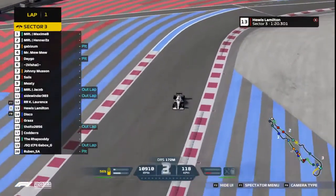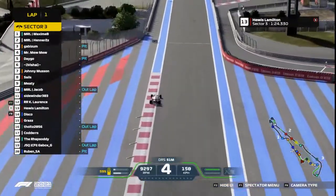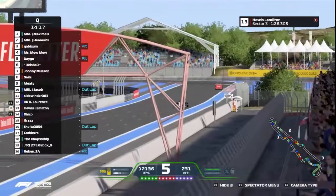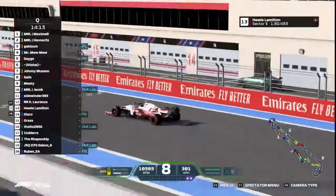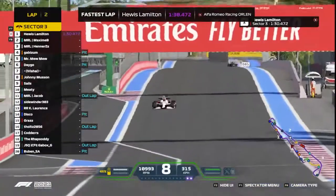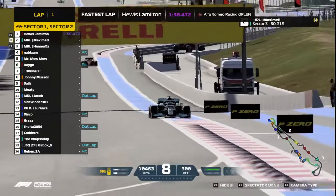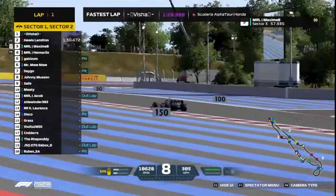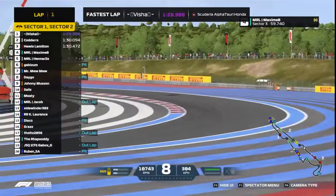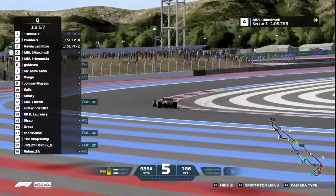And coming now to the final corner. Maximizing his use of the curb on the exit. DRS wide open. Foot to the floor. Comes across the line, and it's a 1:30.4. Zisha comes behind him at 1:28.9. Smashes it.